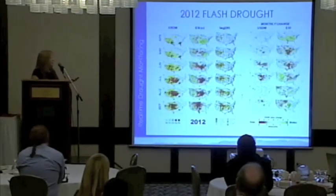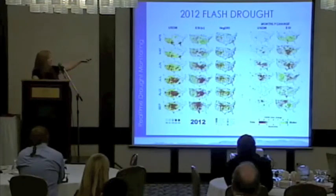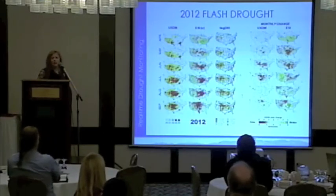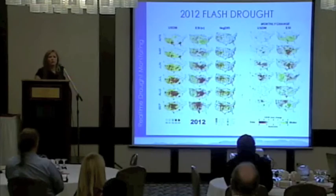Now let's get to 2012, and this is what things look like for 2012. We have the U.S. Drought Monitor drought classifications in the first column, this evaporative stress index based on surface temperature in the second column. And in the third column is a drought index that's based on anomalies in a vegetation index. Essentially, how much more or less green vegetation was present at any given time than is normally there.